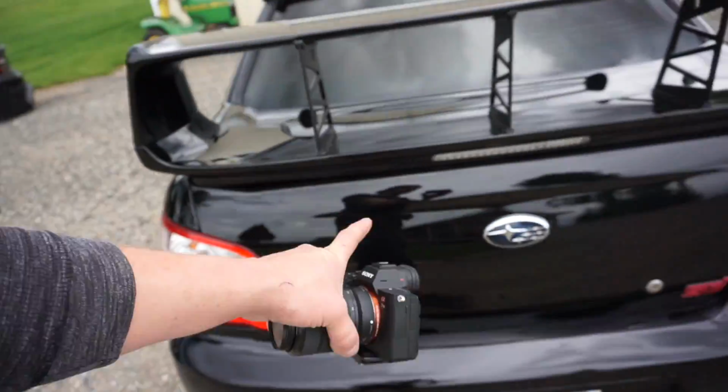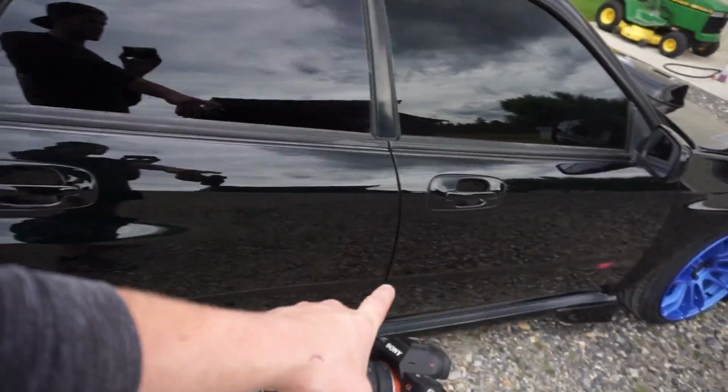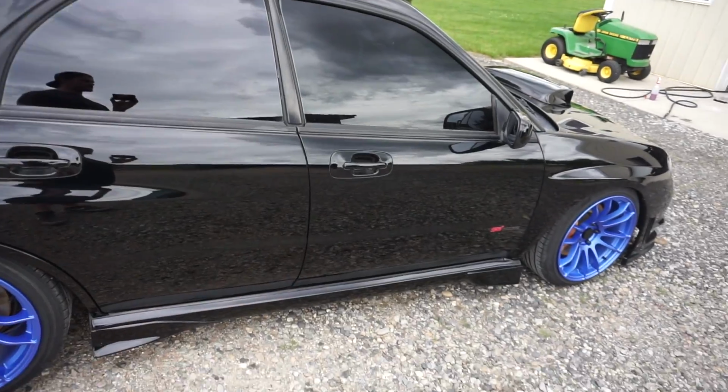We have not ceramic coated the car yet, and the reason for that is because it's gonna sound crazy, but there's only 3 panels on the car left that are factory Subaru paint. And maybe 4, maybe the roof, but the trunk is factory paint. These 2 doors are also factory paint, which is much softer than any other paint on the car. So trying to correct these doors has been giving us a hell of a time.